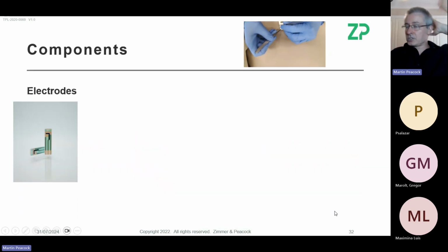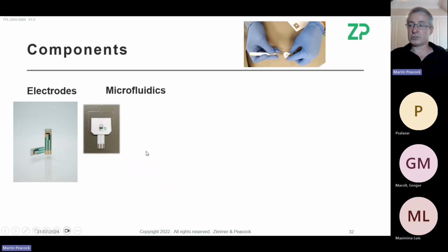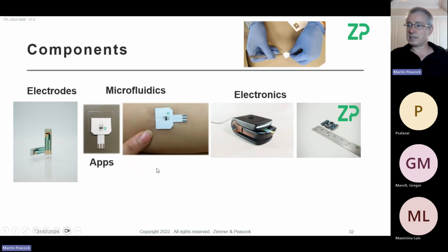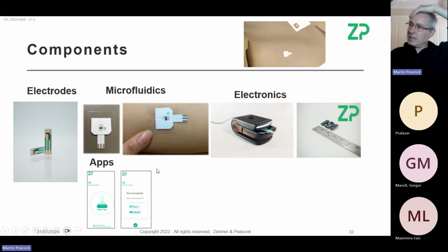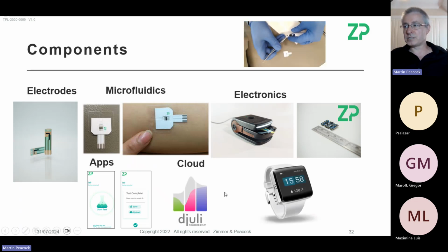Right, so at ZP, if people are interested in wearable sensors, we do have a sweat patch online that you can essentially purchase, and it will allow you to construct these kind of microfluidics for sweat. We do have a lot of electrodes. We do have electronics as well. We've got something on the website, I haven't overplayed it, called the single purpose biosensor circuit, terrible name, from Zimmer Peacock. But it's a very small set of electronics that could be used in wearables.